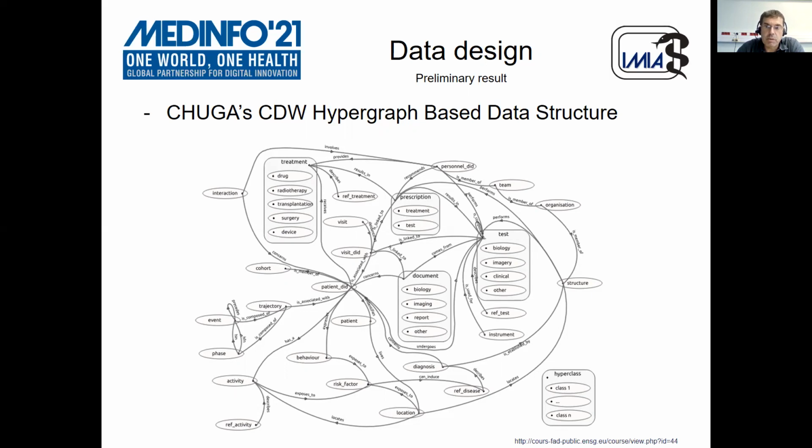The model shows, for example, the organization of the information describing patients who have come to the hospital and have undergone various types of examination tests that have been prescribed, which have produced documents of different types: biological, imaging, or clinical types of documents such as weight, height, and for which a set of diagnostics could have been established which concerns these patients.